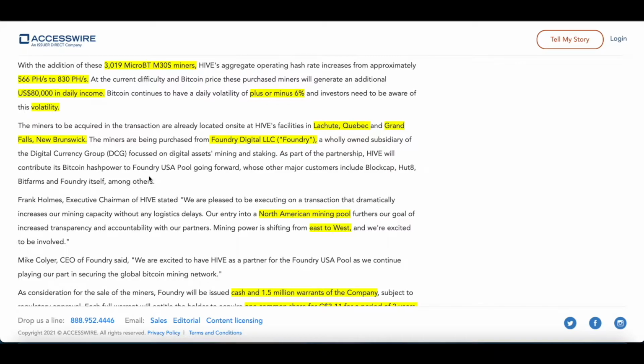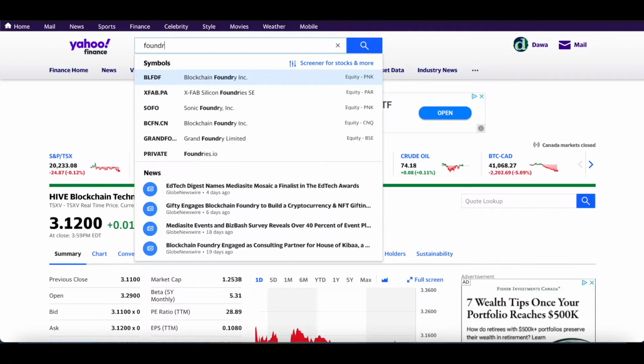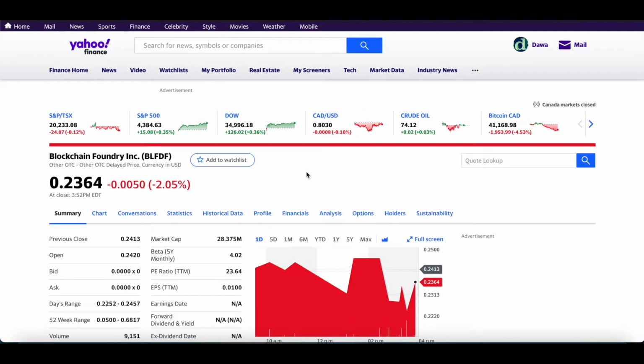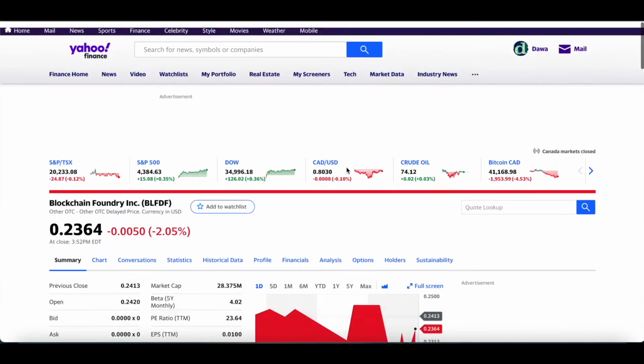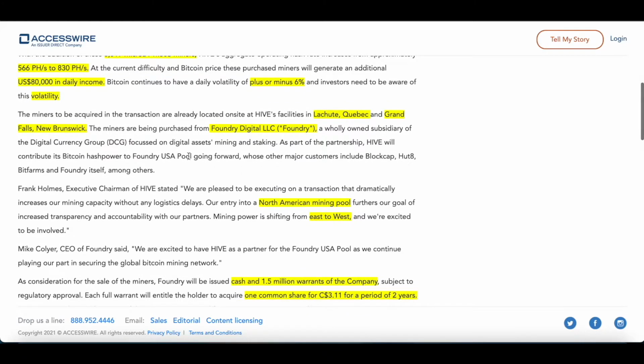So, let's see. Actually, I just want to check something. Is Foundry Blockchain Foundry? It is. They are in the pink sheet, and their shares are not doing that hot. Yeah, okay. Right. Okay, so let's go into that.